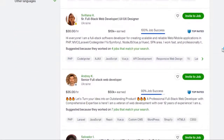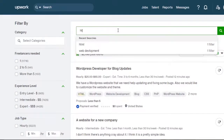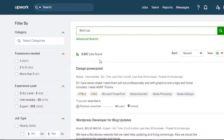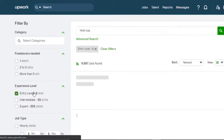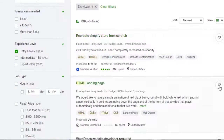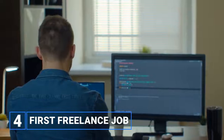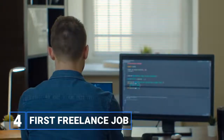After you have created your freelance profile, you can start navigating job openings. Make sure to use the right filters to find small jobs that a beginner can easily do. Find out which skills are highly demanded and what you have to learn to be able to land your first freelance work.